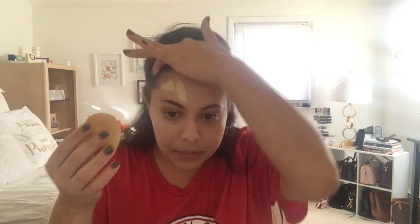Last week, I put on a sample of Laura Mercier foundation that I got from Sephora. It was one of the promo codes, and it was so dark. I looked orange. I had to take it off. But this I could work with.